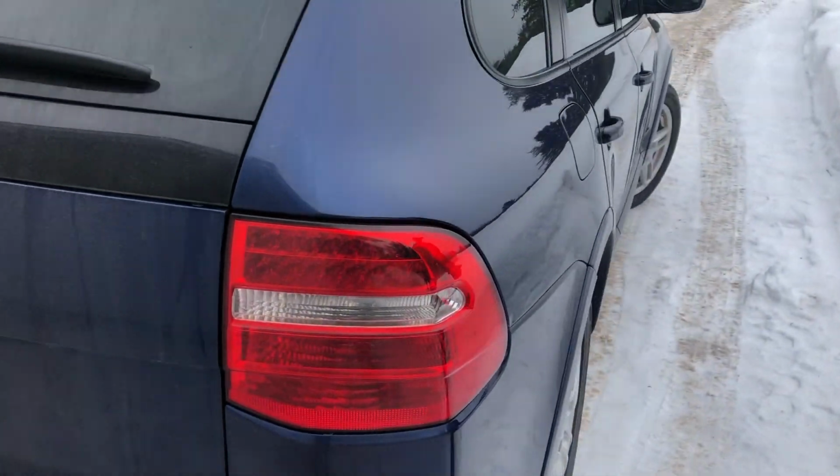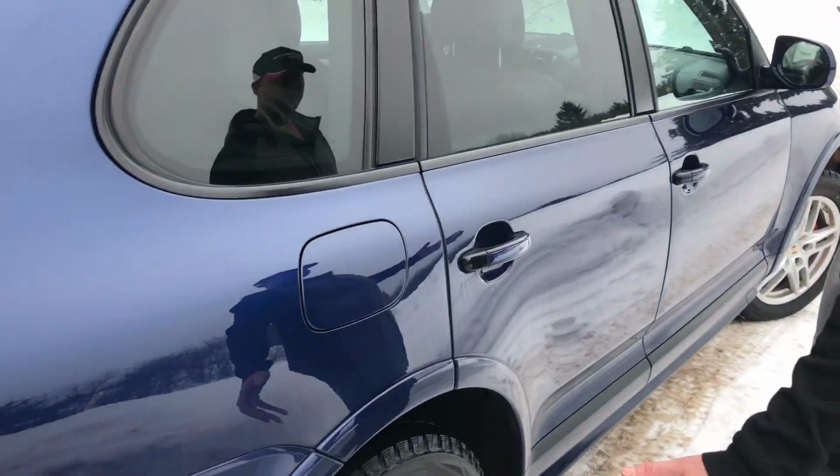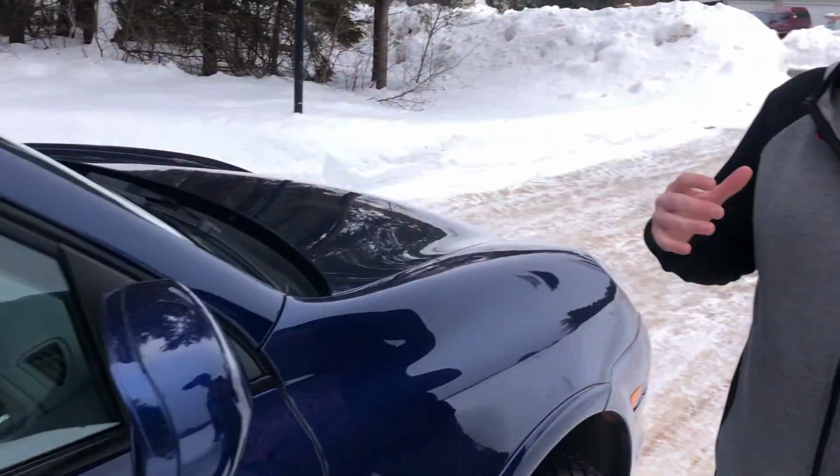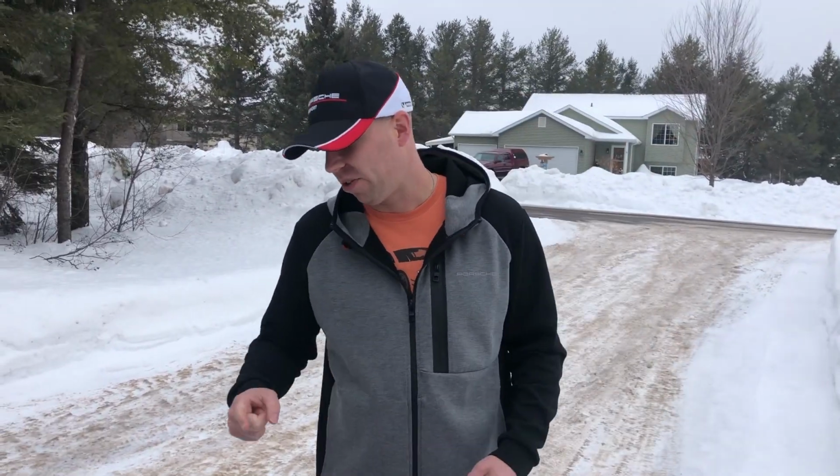This thing is just pure amazement. I absolutely love every time I get out and I look at it, and every time that I get in and drive it. So, what do you say we go take it for a little drive? Let's do it. All right.